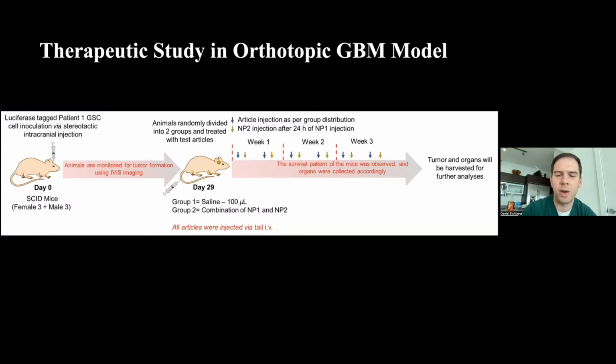This is where we came in and we're collaborating with them. So we wanted to test this dual treatment nanoparticle platform in mice. What we did was we injected our same patient-derived glioma stem cells into the right frontal lobe of these mice. The glioma stem cells were transfected with a luciferase expressing construct. And then we waited 30 days to let the tumor cells grow a bit.